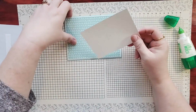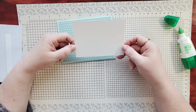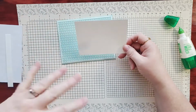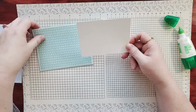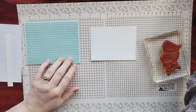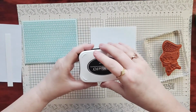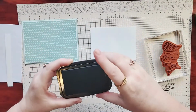So then our main stamping is going to go on this piece of paper that is 3 1/4 by 4 1/2 inches. And these measurements will be on my blog. I actually will probably do a little tutorial, or at least give you all the measurements for the cards. So I have all of my stamped images, and most of the designs are going to be in Memento Black because I'm going to color it in.